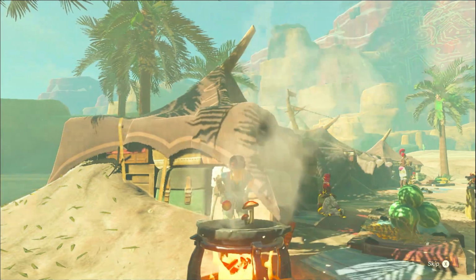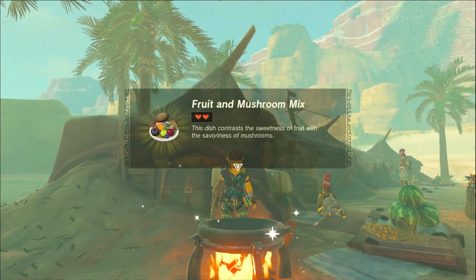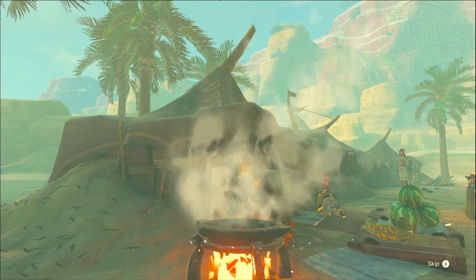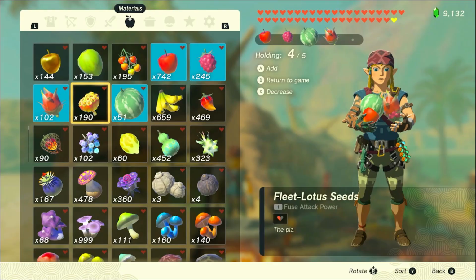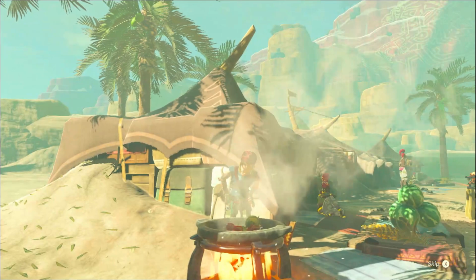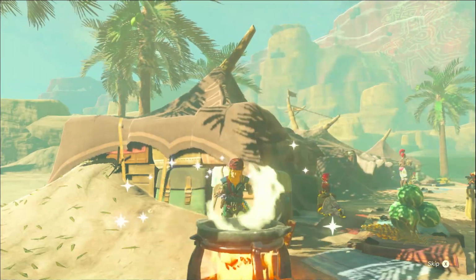Fruit and mushroom mix. Now I love fruit, but I am neither here nor there on mushrooms, and that's gonna bring it down to it's a little bland. Also, it looks like it's a plate of just raw fruit and mushrooms, so that's not all that appealing. Simmered fruit. I have no idea how simmered fruit would taste. It could be delicious or disgusting, because it really is just you throw fruit in a pot and let it cook in its own juices. So it's just a bowl full of hot fruit in its own juice.